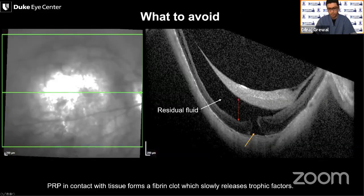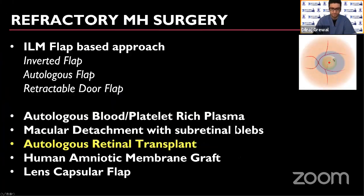This is what you do not want to see postoperatively when you're applying whole blood or platelet-rich plasma, which is basically a space between the neurosensory retina and the plug, which occurs because of inadequate drying of the retina. It's important to pay attention to this in high myopes with this posterior staphyloma, where there may be reaccumulation of fluid. So again, retinal drying is critical before you apply blood or platelet-rich plasma.